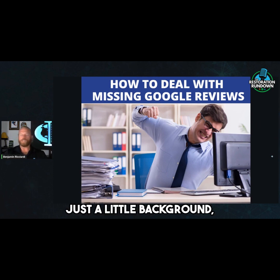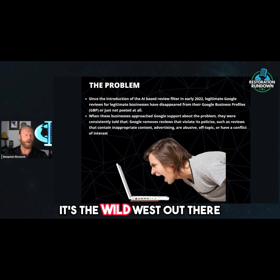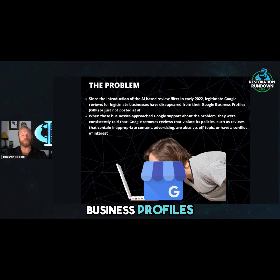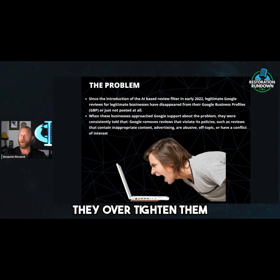Okay, so just a little background. Google introduced a new AI-based review filter. So you're getting a lot of spam reviews. Other companies are spamming review platforms. It's the Wild West out there when it comes to Google business profiles, which is why they make so many changes, which is why they sometimes tighten the reins, over-tighten them, and then they have to step off. And Google, being the omnipotent being that it is, never admits mistakes. They don't admit them until they've already fixed everything, and then they're saying, oopsie. So something similar has happened.